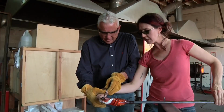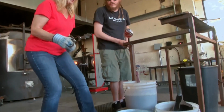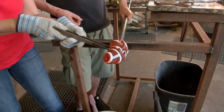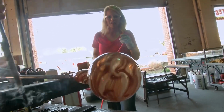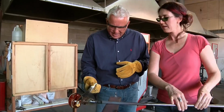Just kind of pinch down on that. Oh, so that doesn't spin. Yeah. Swish. Go ahead and just start coiling all the way up. Oh, yeah. Feels almost like taffy, right? It does. Am I doing all right? Yeah, you're doing great. Awesome. And blow again. We're done. Woo! Kind of like that right there?